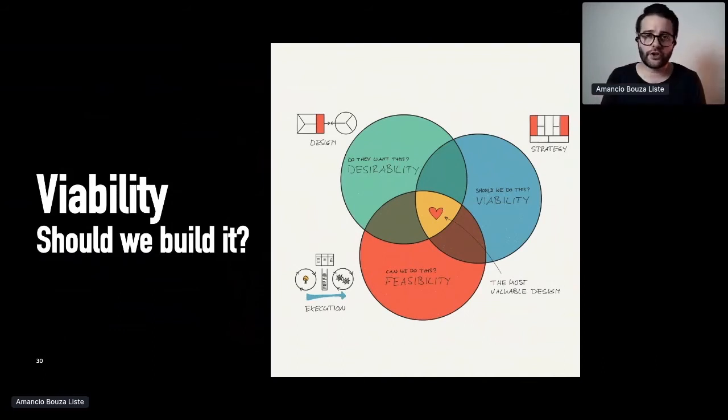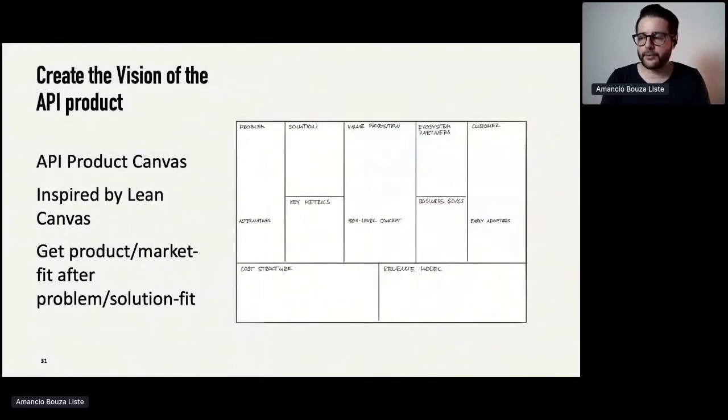For instance, it's not on strategy, it's too costly, or not a core competence of the company. And what we used, inspired by the lean canvas, we adapted into an API product canvas. Here you see the canvas: who's actually the customer, the problem, what's the value proposition, the solution, and so on. After the problem-solution fit, we go to the product-market fit, so you try to evolve the problem-solution fit into a product that also creates value for the organization.